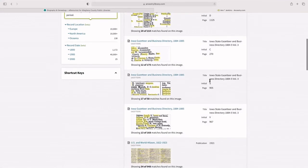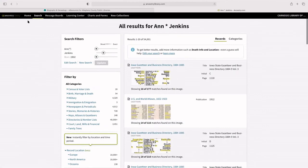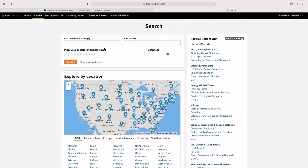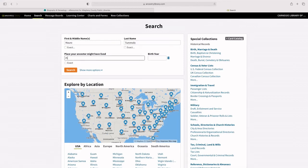We're going to look at a better example so we can look at someone's records a little bit better, but I just want to show you how the wildcard function works. So I'm going to show an example and then we're going to go through some questions. So I'm going to look up Mauro Tumolo. He lived in Pittsburgh, and I'm going to do search.